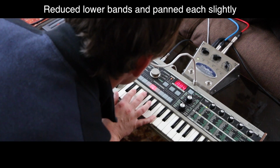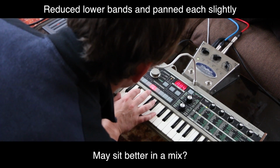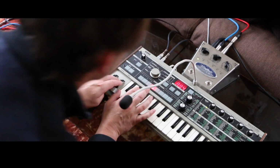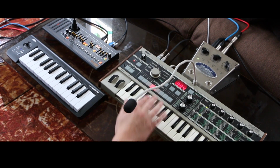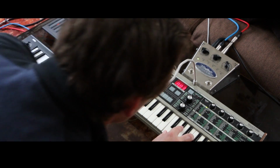Vocoder, vocoder, vocoder. Whether it sounds good in the mix or not, I don't know. Let's have a listen to those just side by side. Then let's have a listen to the polysynth ones.